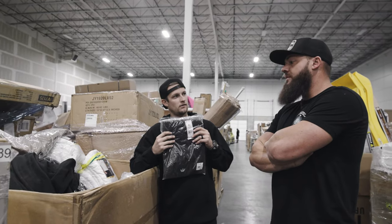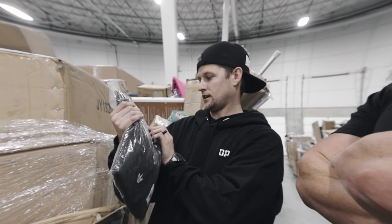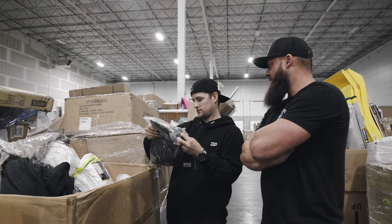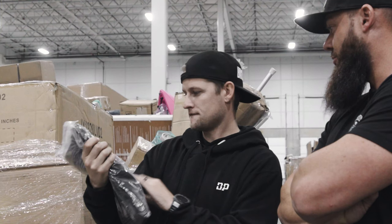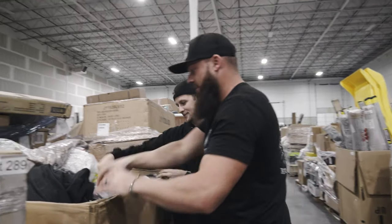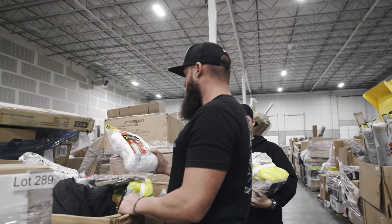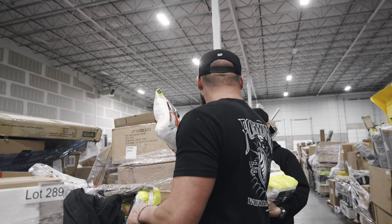Tell me what makes you think that box is not what you want? Because it's an XL turtleneck that is... Those are like XL Adidas pants. Those are windbreaker pants, and those are actually pretty nice. Sweet. See? Hold on. Wait. It gets better though. This open box of white... You could literally have 10 brand new wife beaters.